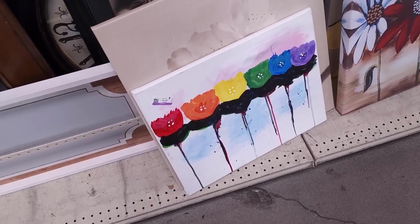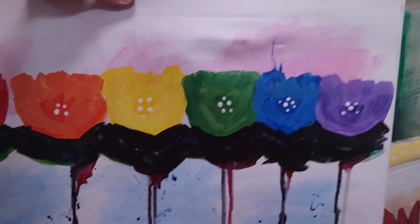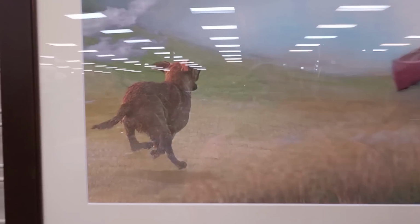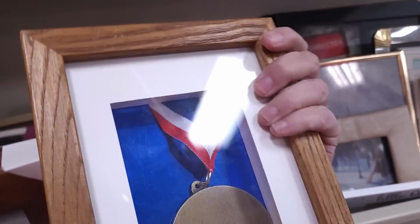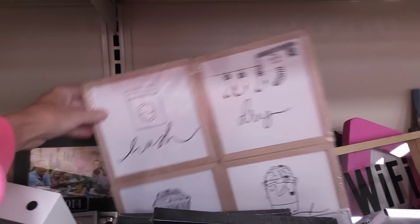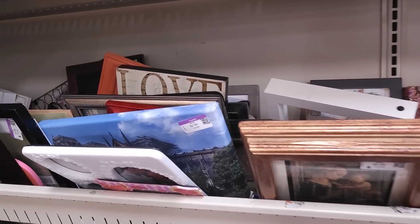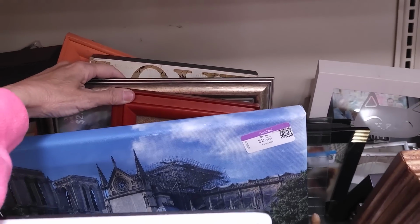And this is really nice too. It's only 99 cents. I think it's somebody's little project piece. Again, I do love the colors. Shall we call this one Joy? We will fish through the small art just a little bit. Somebody's metal. What are these? Just little cute little signs, four count of signs for the laundry room. That's a nice frame. Donna and Child.